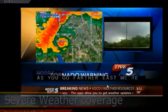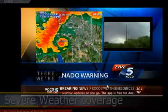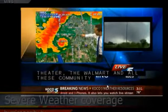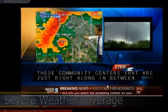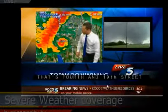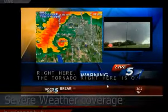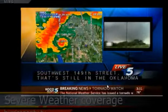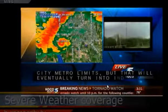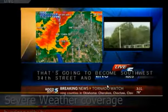We're going to have the Warren Theater, the Walmart, and all these community centers just along in between 119th and 134th. This eventually becomes 4th and 19th Street right here. The tornado is now right over Southwest 149th Street. That is still in the Oklahoma City metro limits, but it will eventually turn into Indian Hills Road, which becomes Southwest 34th Street in Moore. So we're still tracking this very large tornado.